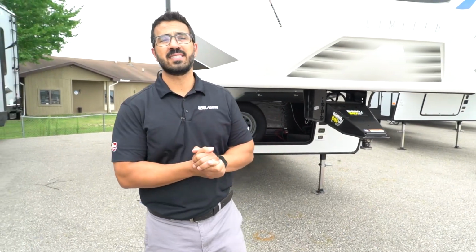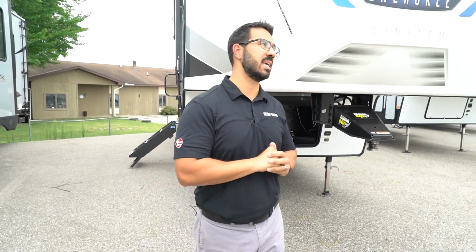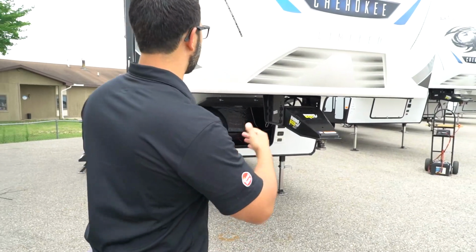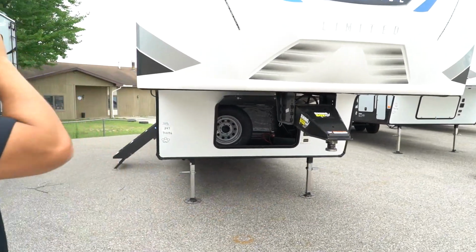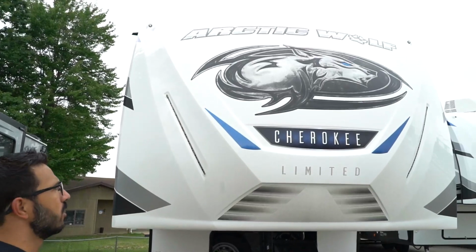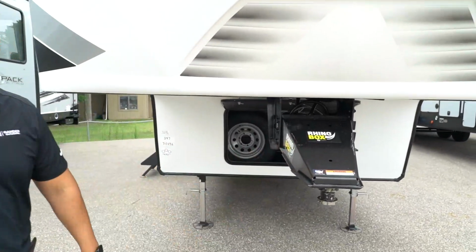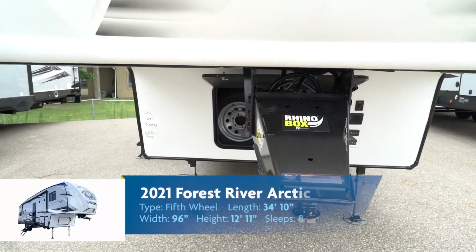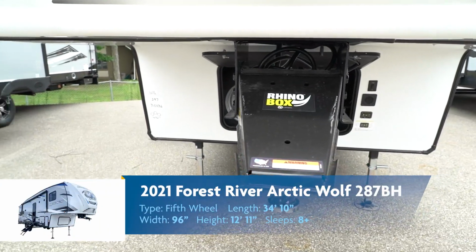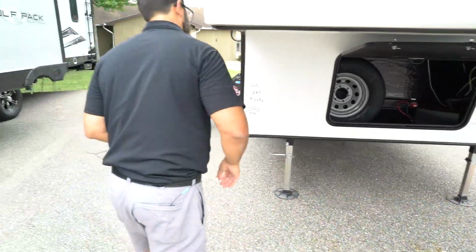Now that we've seen the insides, take a look at some of the outside features on the 2021 Arctic Wolf 287BH. Starting off right up front here, you have your big, beautiful front cap with LED lights on there, and that pretty wolf right up front howling at the moon. Underneath that is the Rhino box. This is commonly used when you have the space-saving floor. They're both by LCI and they go hand in hand, which is why it is on here.